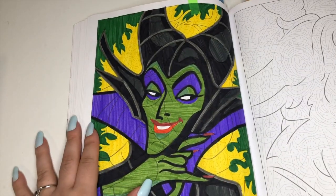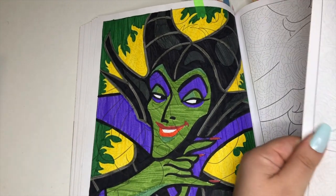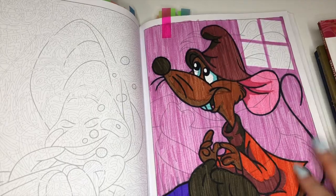I like the movie Maleficent with Angelina Jolie. I thought it was a great movie. I hated the second one though. The first one, perfect. Second one, horrible. Personal opinion, I'm sorry if you enjoyed it. Did not mean to offend.